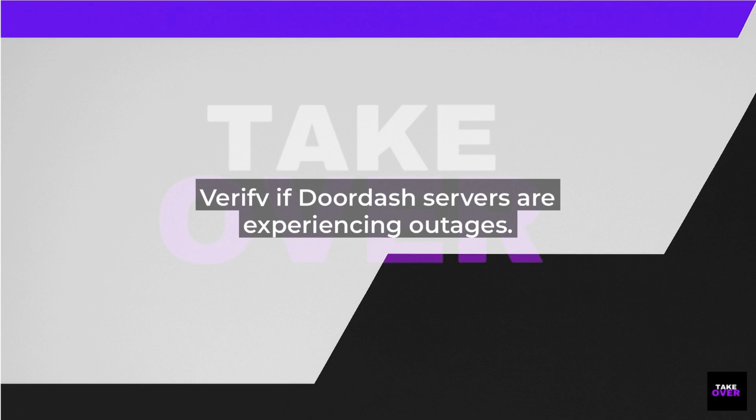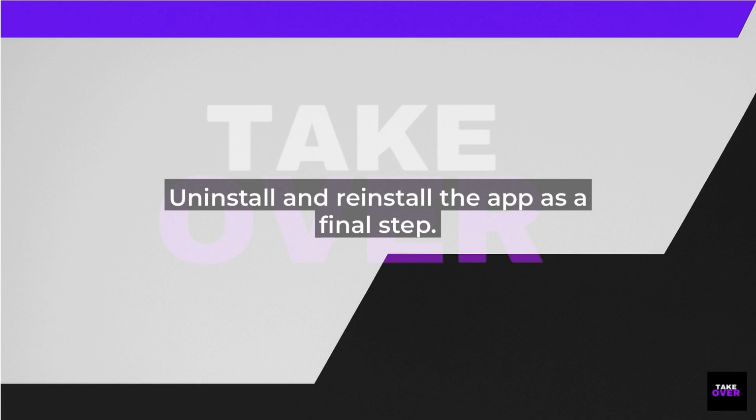There you have it, folks. By following these steps, your DoorDash app should be up and running smoothly.